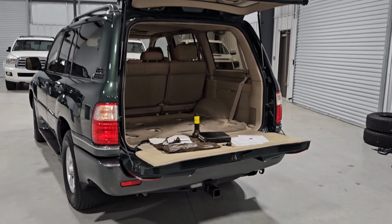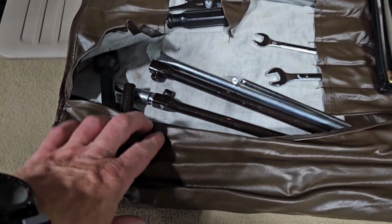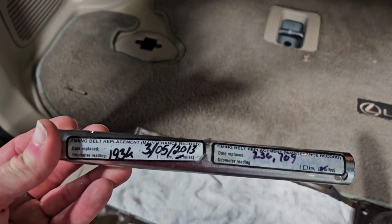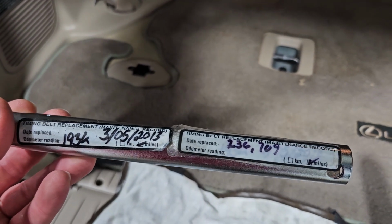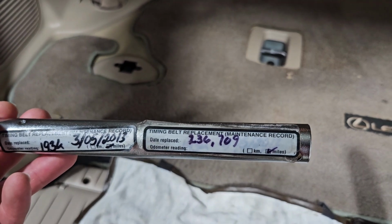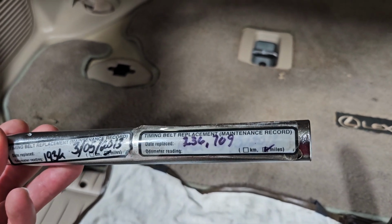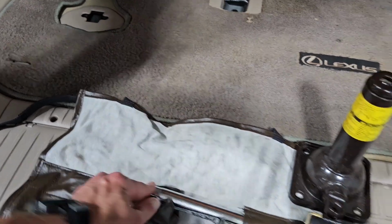All right, so here we are. Let's take a look and see what we got here. First things first is this toolkit. We do have a full set of tools, so you can lower the spare and change it. This is kind of cool on this breaker bar: those are Toyota timing belt stickers. I don't know if they're for this car, but the mileages match up, and I don't know why this would be in the car if it wasn't for this car. I will keep it to myself whether I found this after I did the timing belt, looking at that mileage, but I didn't have proof of the date, so we had to do it.